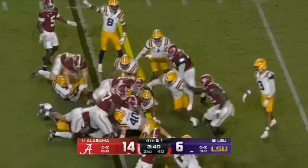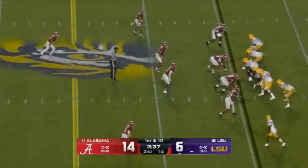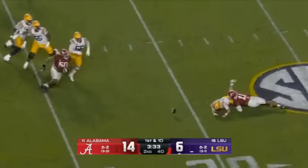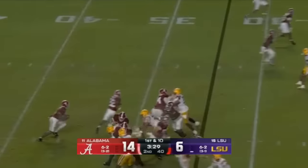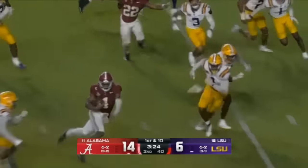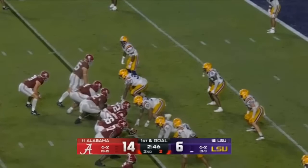And Miller fighting. I don't think he got there. And fake it to Durham. Nussmeier immediately under pressure. Loses the football. It's on the ground. Now the Tide. Milroe keeper. Milroe. First down. Moore still running. And will scoot out of bounds into the far left.